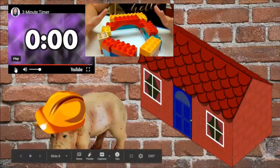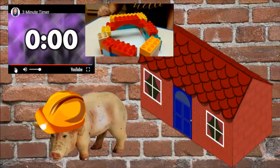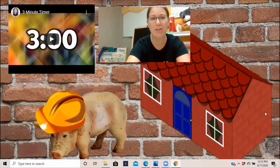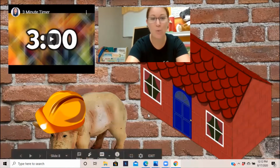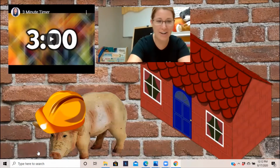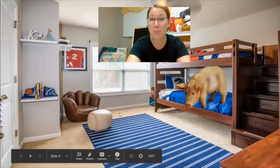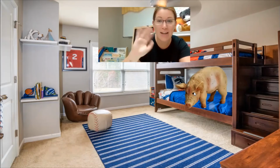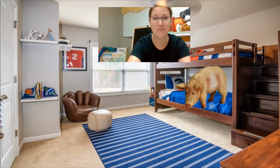I'm all done building. Wow, great job. That was hard work building a strong, big, tall house out of bricks. This pig worked so hard that he was exhausted. He was so tired that he went into his brand new bedroom and went on his bed to take a nap. Good night, pig. Good night.